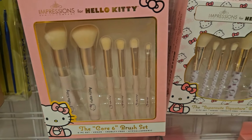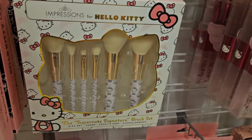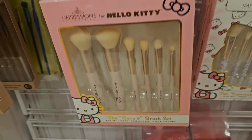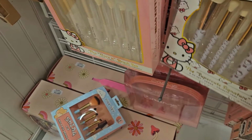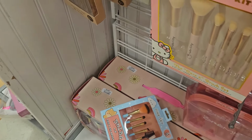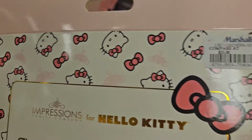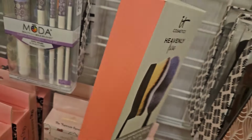They also have the brushes from Hello Kitty. They have two different ones. One is pink and one is white with the little kitty face, which are so adorable. In case you're a Hello Kitty fan, they're here. I'm looking for the price so that I can tell you how much they are. And they are $19.99. And they also have this one from It Cosmetics, Heavenly Luxe.